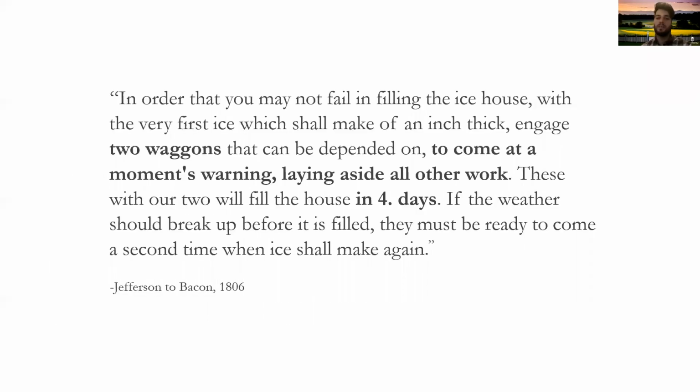But from documents from other plantations, I used Pharsalia, Shirley Plantation, Monticello, Mount Vernon, a bunch of other plantations that use a mix of language, carts, wagons, to infer what that might have looked like. So we have here a description of dropping all of the tasks that are being done on the plantation, bringing wagons, all the hands that are available to throw at a pond or a river, depending on your location. In our case, it would be the pond, to gather ice.